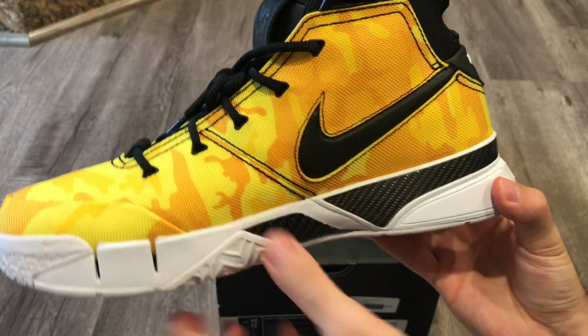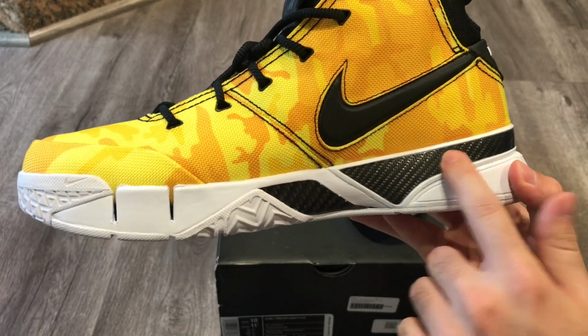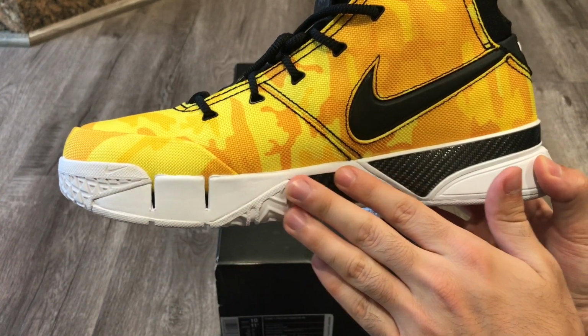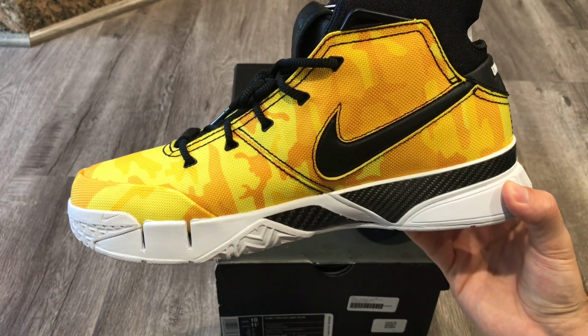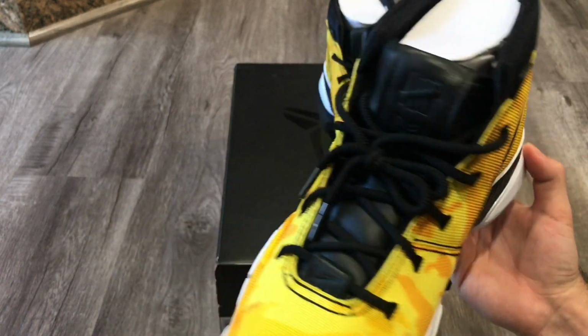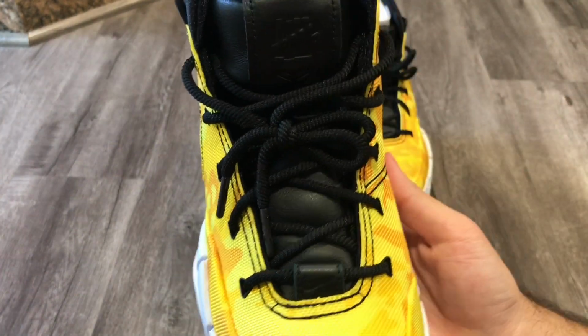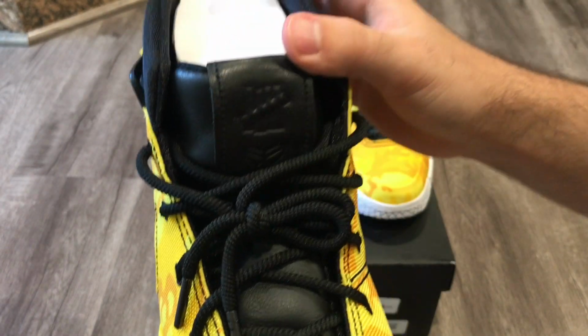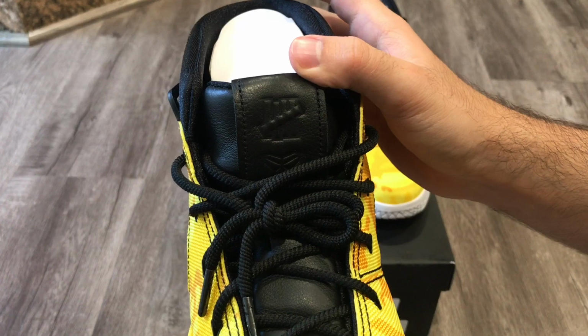On the medial side, again, we have the carbon fiber. And then we have another hit of carbon fiber right here. And then again, all white midsole. And then we have black stitching right here. Getting into the tongue, it's an all leather tongue. We have the Nike swoosh going up all the way into the Kobe and the Protro signs.